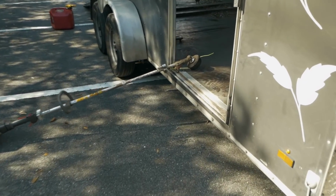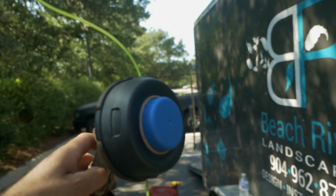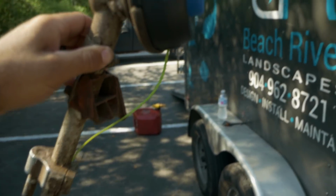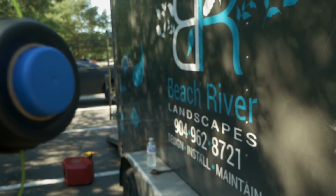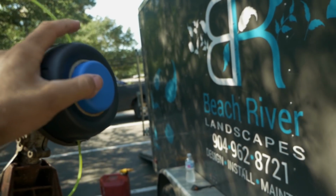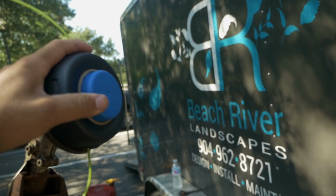So I went and got a head on the Husqvarna. This is the Husqvarna 525 LST. Somebody broke the guard off of it. I have to get another one. So I'm gonna tell you guys something. See this bump guard, this button? How long ago did I get this weed eater? About a year and a half ago.